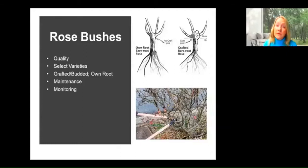If it's a once blooming rose, I would wait till after it flowers. You don't want to prune off all the beautiful flower buds. And in fact, many of these once blooming roses don't really care to have too much pruning done to them. And so I don't think that's a big problem there.